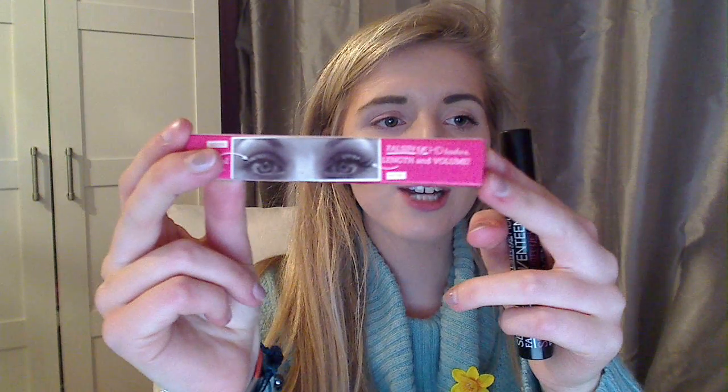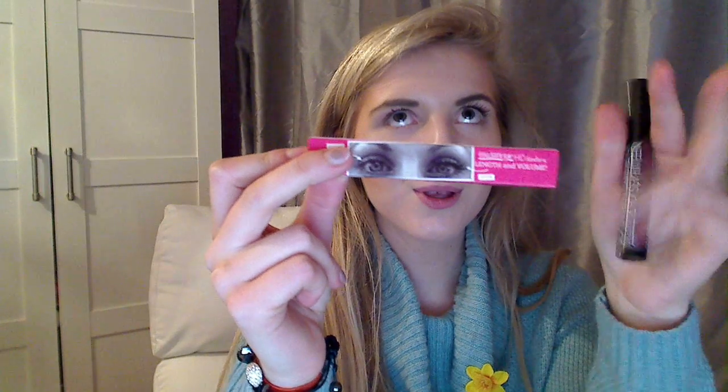Her natural eyelashes are shown on the left, and her eyelashes which have this mascara on are shown on the right, and obviously you can see the effect that's had. It's amazing. So that made me really want to buy it. And it also said that it had some figures on. So when this mascara had been tried and tested on different people, they got some results.